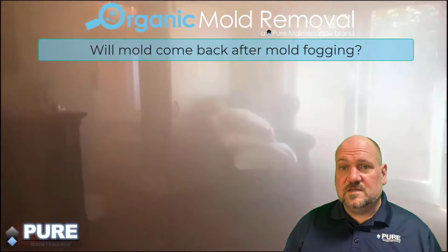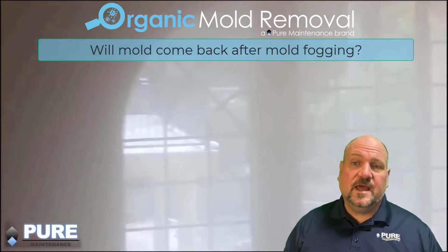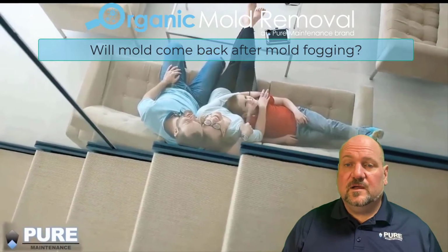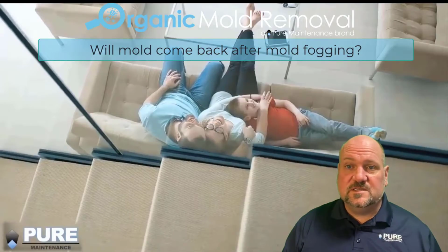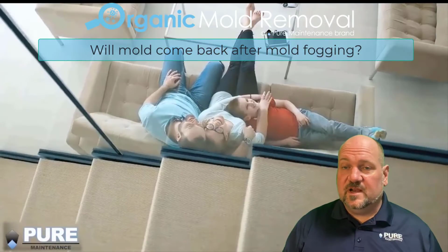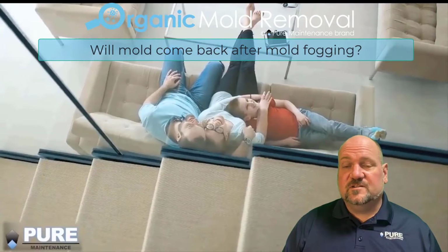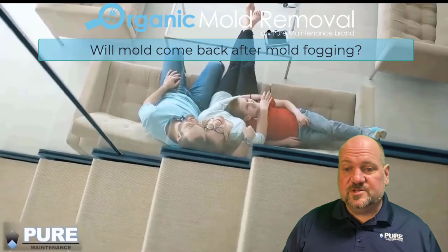Ours is a 2-part process. We sterilize the environment, and then we encapsulate all the hard surfaces with a preventative. So it's basically a two-kill process. We kill it all, and then we put a layer of preventative that attracts and kills mold spores after we're gone. So it's really the best option out there for long-term prevention of any type of mold remediation.